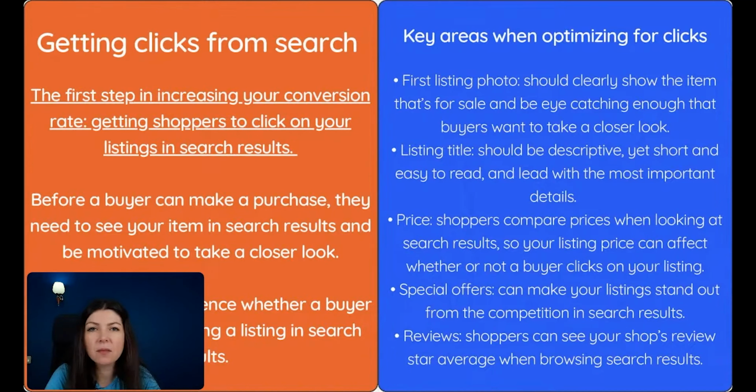Second, remember that on different devices, when your listing is appearing in search results, a shopper can see only the first few words of your title. So put the most important information in these few words. The next one is price. Shoppers compare prices when looking at search results, so your listing price can affect whether or not a buyer clicks on your listing. Special offers can make your listing stand out from competition in search results.